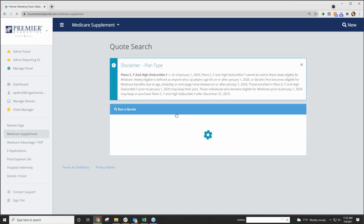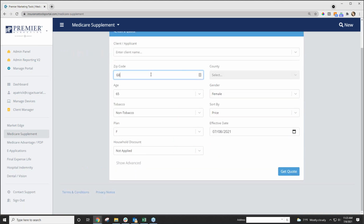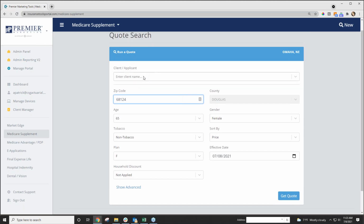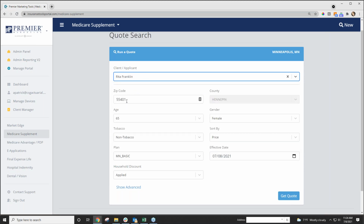Quickly running through here, let's just start by running a Medicare supplement quote, so I can show you how this works. You would just start by typing in the zip code. You have probably noticed as well that you now have access to what we call a client manager. So it's like a CRM system built within your quoting tool. If you have loaded your clients into the client manager, you can select them from your drop-down menu here, and then it automatically populates their zip code for you, as well as their plan type.